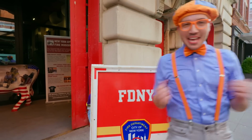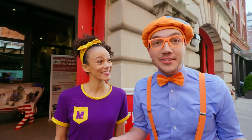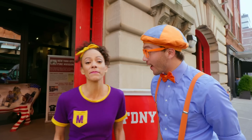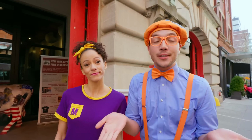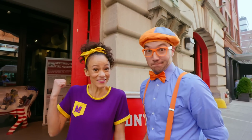Hey, it's me, Blippi! Hey, it's me, Meekah! Yeah, and today we're here at the New York City Fire Museum in New York City, New York! Yep, and we're going to learn something very important today. Fire safety! Yeah, fires can be dangerous, so it's important to know what to do so you keep yourselves and your home safe. Yep, that's right. Let's go in!